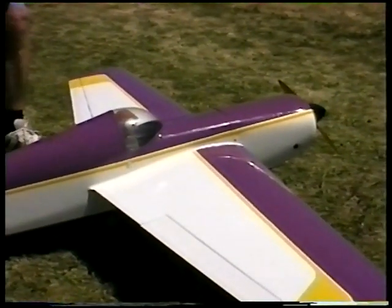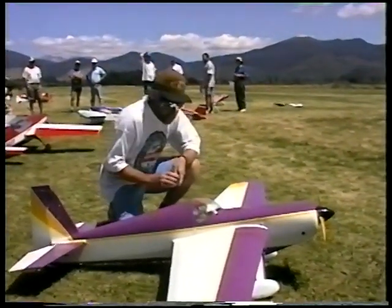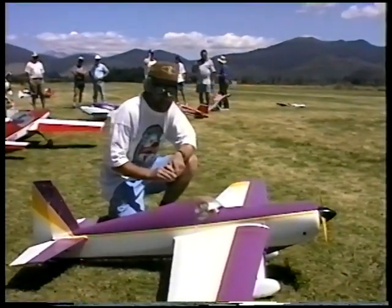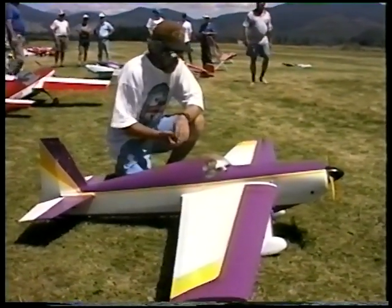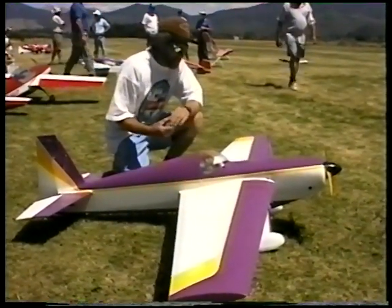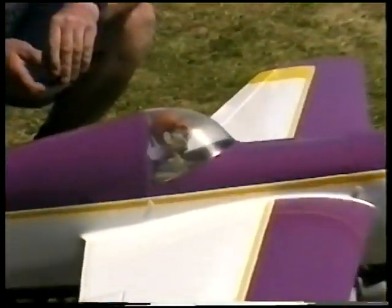What are you flying? It's a 108 powered 2-meter Laser. Okay, well, can we go look at it? Yeah, sure can. Okay, this is Mike Briggs's Laser, is it? This is a 2-meter Laser, yep. Weighs 10 pounds, and it's an epoxy glass fuse and foam balsa wings. We've got an OS 108 with a 15x8 prop.